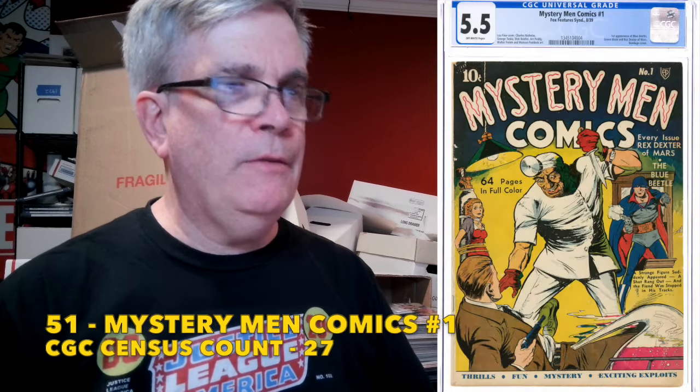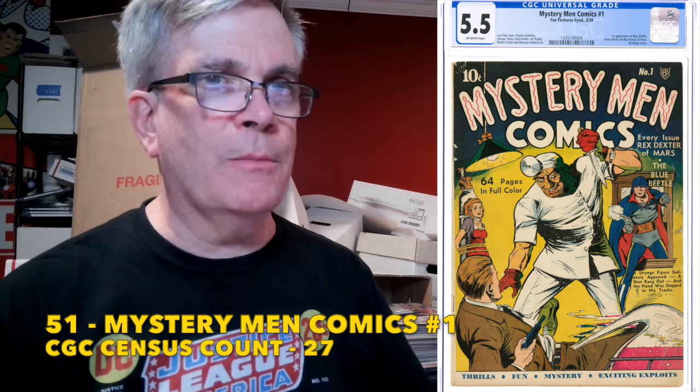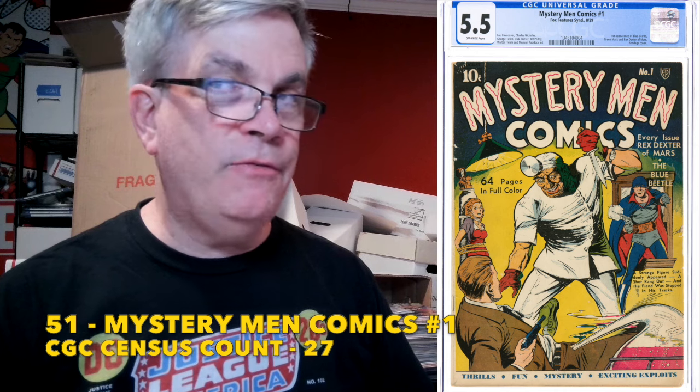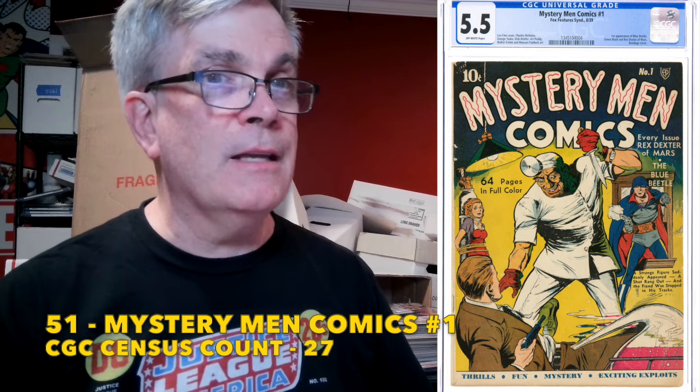At number 51 is a key. 51st, there are 27 copies of this on the census. Mystery Men Comics number 1, the first appearance of the Blue Beetle, and also the Green Mask and Rex Dexter of Mars. It is a Fox Features Syndicate book. Those books are hard to come by, and having only 27 Blue Labels on the census points that out.